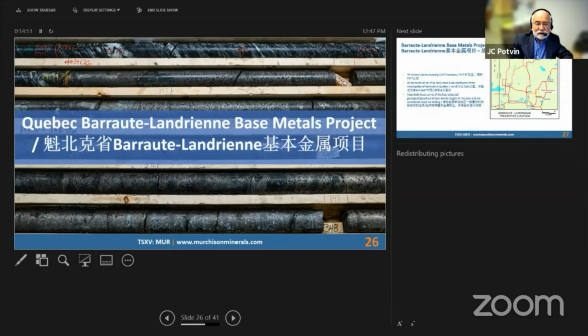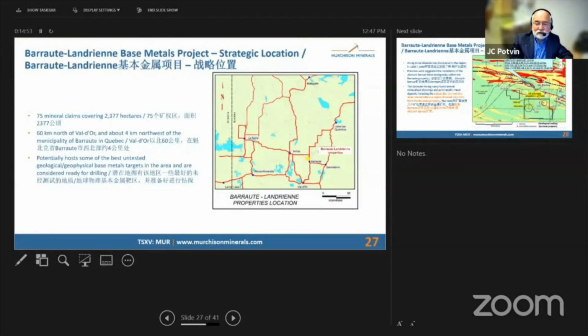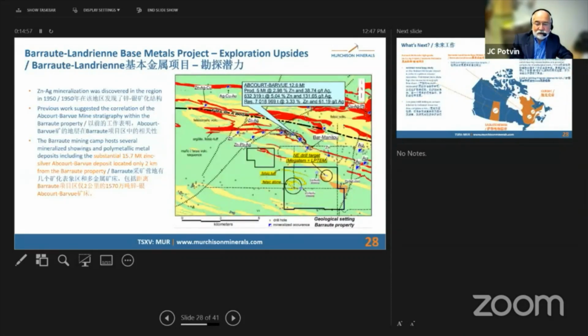The third project, which is back in Quebec, is called the Quebec Barraute Landrian Base Metal Project. It's more of a grassroots project. It's located about 60 kilometers north of Val d'Or. We can earn 100% interest in several claim blocks totaling about 75 claims.